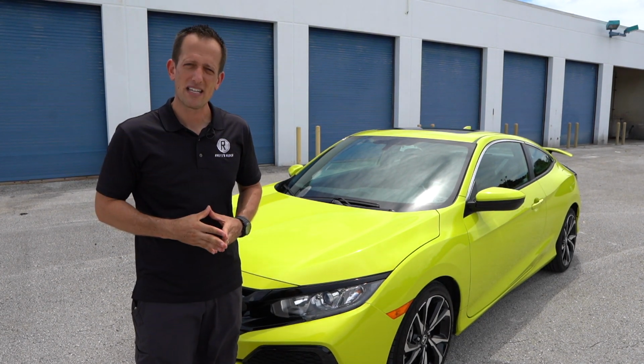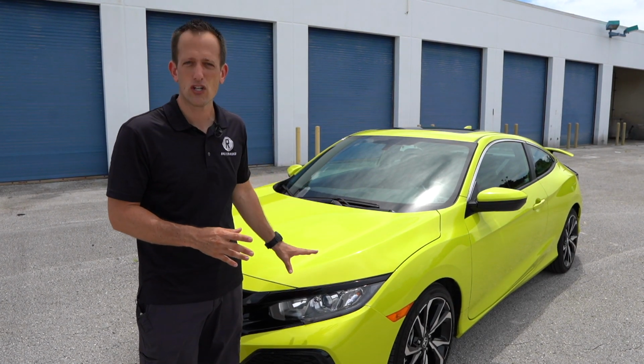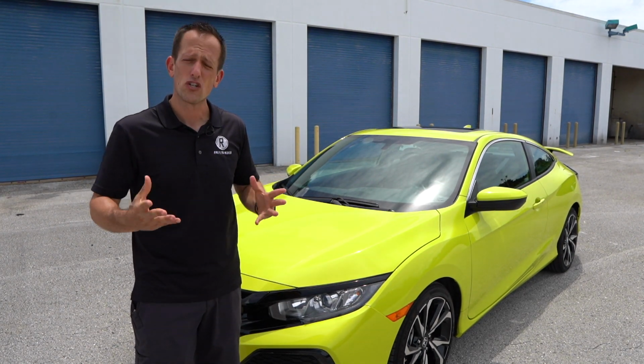Got to give it up, Big Guns McGee, Tom Moschner. He's actually wearing a Tonic Yellow shirt and shorts, a Rady's Rides Tonic Yellow shirt to kind of just celebrate this Honda Civic Si. So thank you, Tom, for dressing up for today.